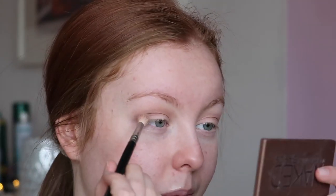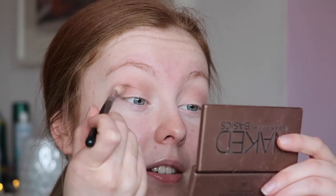Windshield wiper motions. Christ. And also sadly I usually use my, you know what, I need some water. I usually use my Stila, what were they called? The glitter eyeshadow wee stick things. They're so good, I really like them. But my friend's got it right now, so I can't use that.